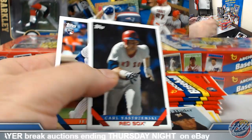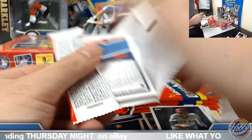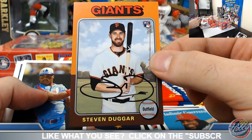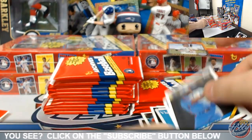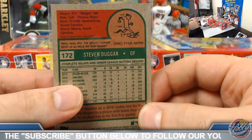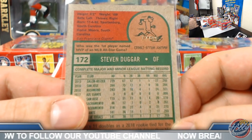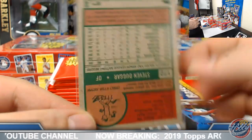Carter Kibu, future stars. Jeff McNeil, base rookie. Steven Duggar, silver parallel rookie to 99 here on the 75 design. 17 out of 99. Congrats. Here we go. Who's the first player named MVP of an All-Star game? 62, Maury Wills. Well, there you go.